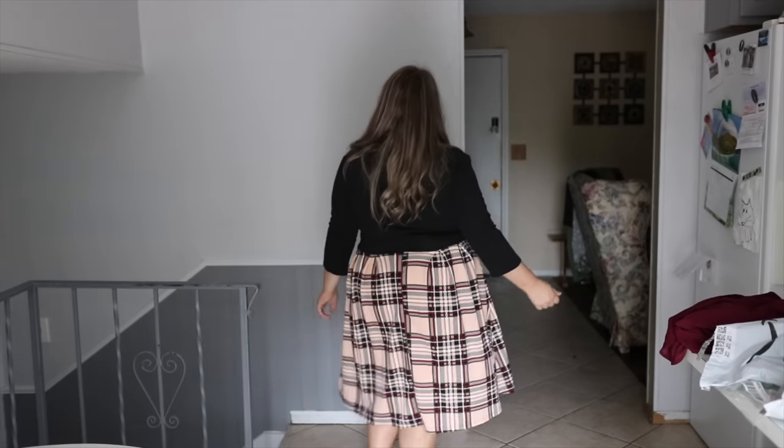Isn't it so cute? If you put a petticoat under here, it would be even more adorable because you would add a little bit more flounce to it. It's all the fall vibes that you need. You know, what else could you possibly need? Maybe a pumpkin spice latte outside in the rain. It would really bring all the vibes together, but it fits perfectly. It doesn't feel too tight. It's literally just right. It feels like it was custom tailored to my body.